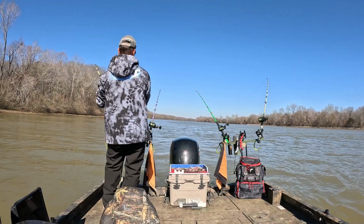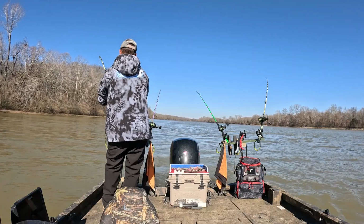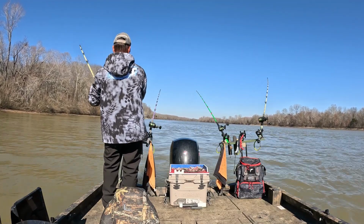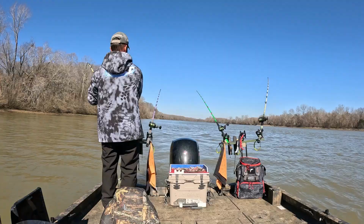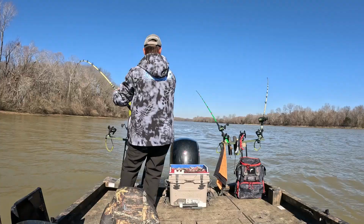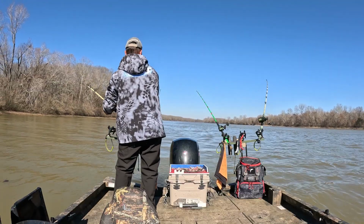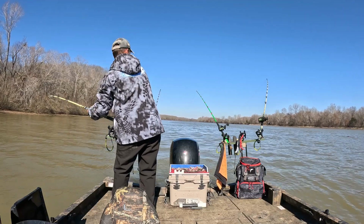Yeah, it just amazes me how I come to a faster current and we immediately hook up on a good fish. I say he's good. He's bigger than what we've had so far today. Okay, I think I about got him whooped till he gets up beside the boat here. He ain't bad. He'll be mid-20s, if not close to 30.